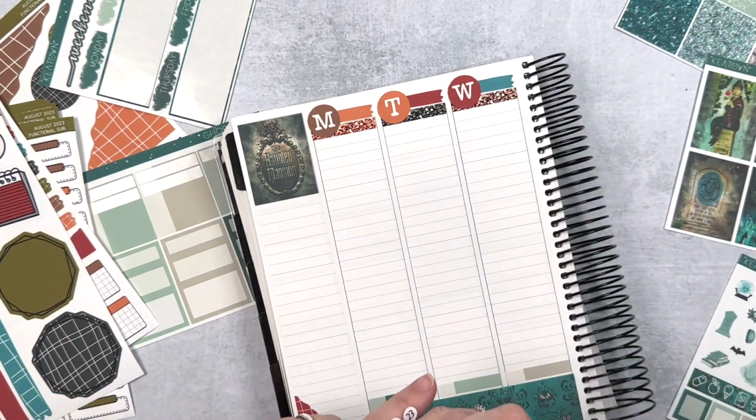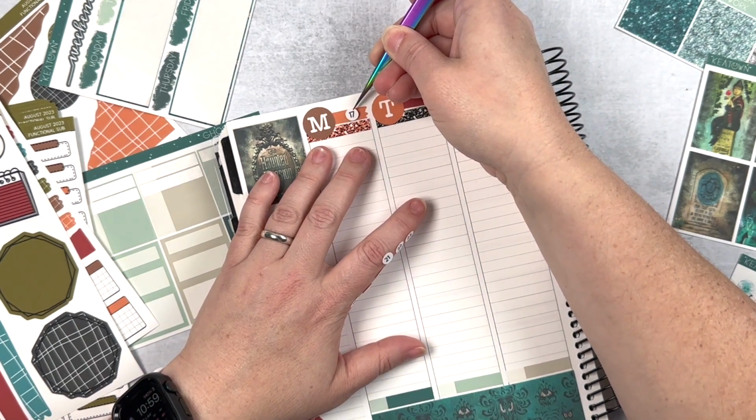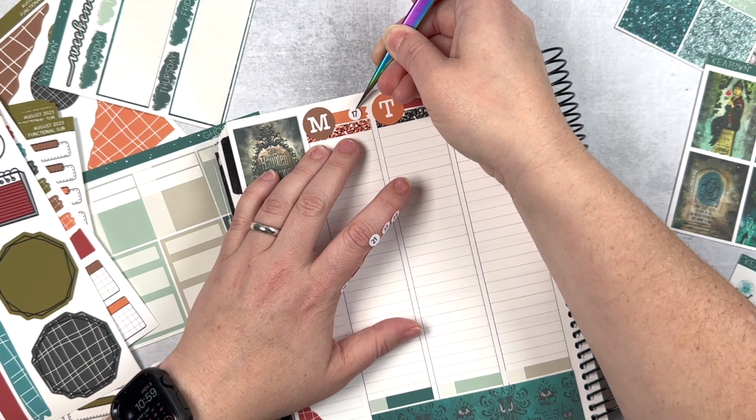Lights out was 11, and then the next day they were going on a pioneer trek.